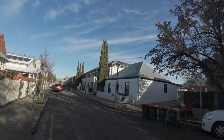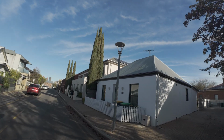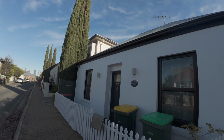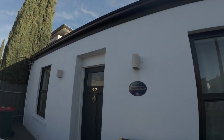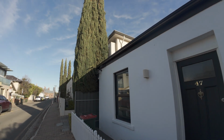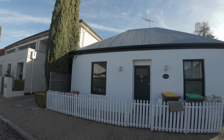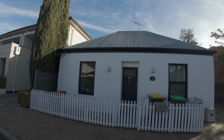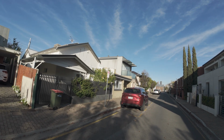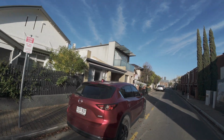Now this is quite common, what happens here. That's just been rendered. Okay, that's just like the fresh rendered look. 1852 that house was built. But they've gone away from just the stone or the red brick that was under it, and they've just rendered it and painted it white and given the features of the black windows, black door. So there's a fair bit of different styles in this street.